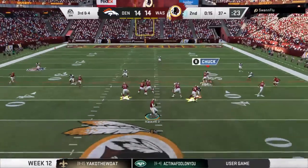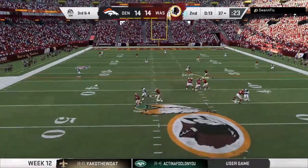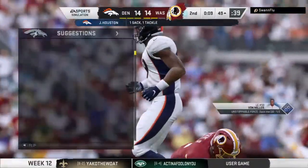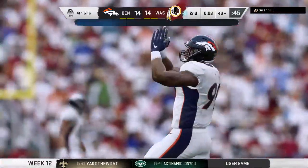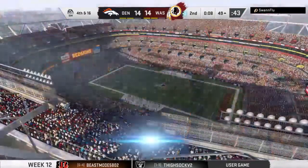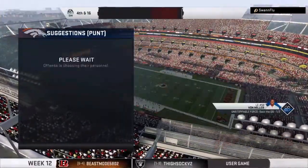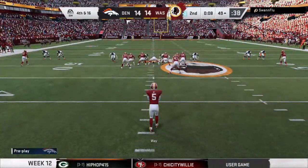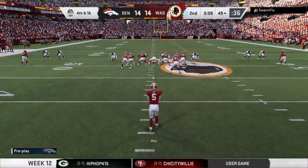51. From the gun on 3rd down. Haskins steps up, and he can't find anywhere to go with it, and he goes down. It was Justin Houston, the native of Statesboro, Georgia, with a sack. And they're going to take a timeout defensively. So with 4th down coming up, they go ahead and burn it and say we'll see what happens.